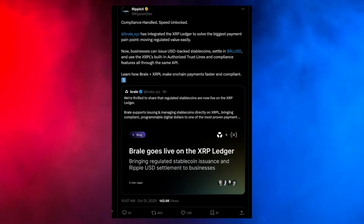Now, let's talk about something absolutely huge that just happened. Braille just made a game-changing move by integrating the XRP Ledger, and they're solving what might be the biggest headache in payments today: moving regulated value smoothly and easily. Here's what's so exciting about this. Businesses can now issue USD-backed stablecoins, settle everything in RLUSD, and tap into all those built-in authorized trust lines and compliance features that the XRP Ledger is famous for. And the best part? It all works through one simple API.